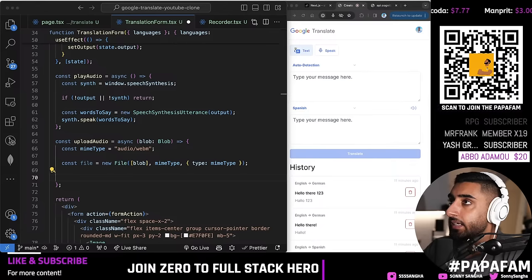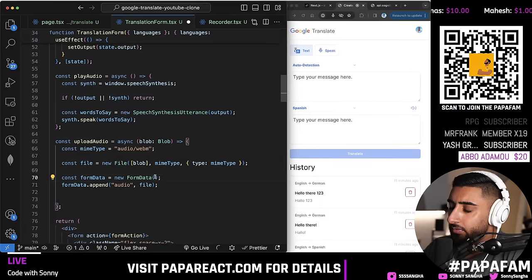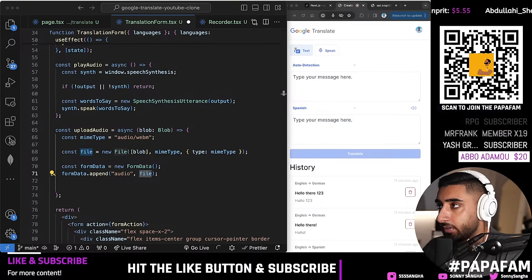So now what I'm going to do is mimic it as a form. We're going to make a post request, but firstly, I'm going to create a form data instance, and I'm going to append to that form an item called audio, and that's just going to be the file. This is basically how we do post REST API requests. So I'm going to make a post request and pass the form data inside of it.